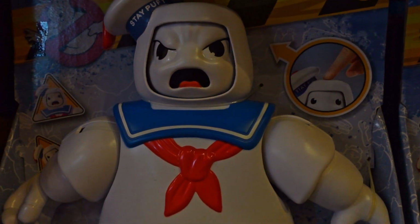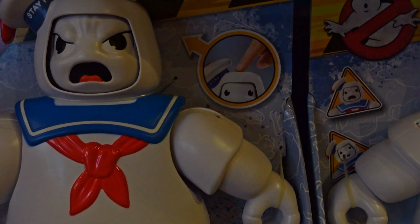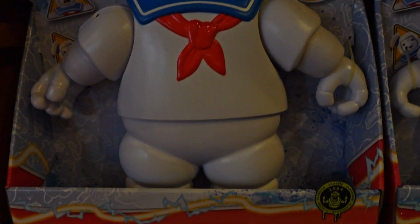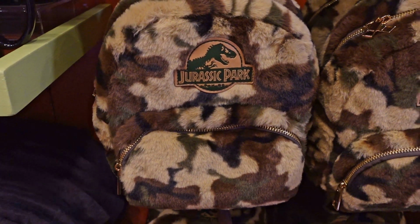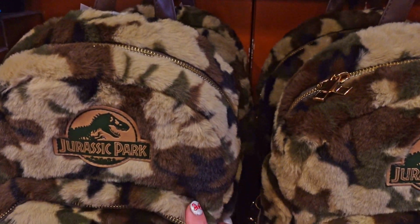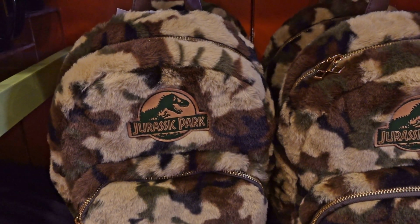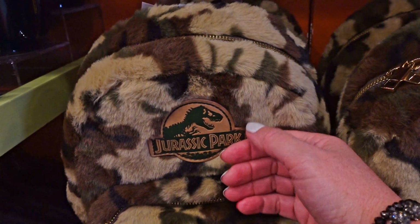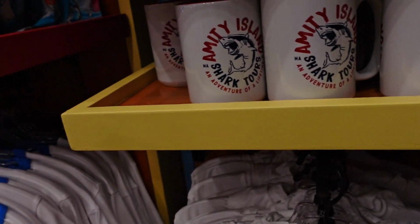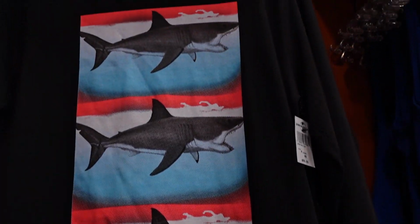Frightened. Happy. Frightening. Happy. And that is $30. If anybody's in the market for a fluffy Jurassic Park backpack, they've got you covered. That is very soft. I don't think it's very practical though, particularly not in Britain where it rains all the time. But it is very soft. Bite me. And that is $25. The mug is $15. Stay out of the water.